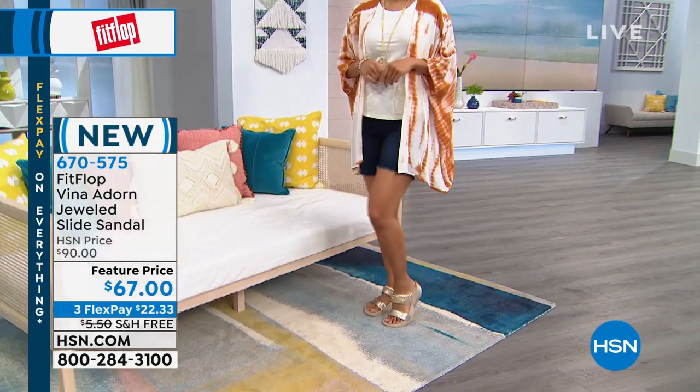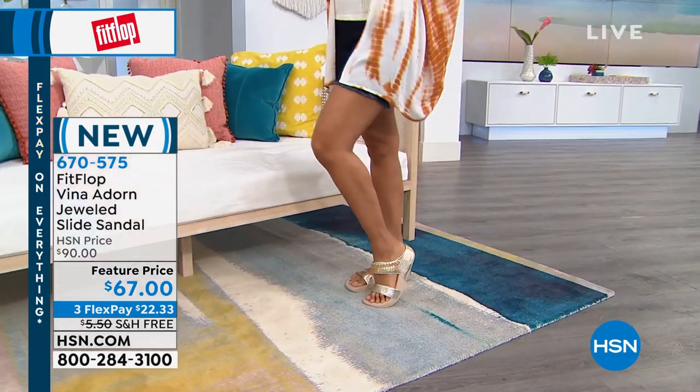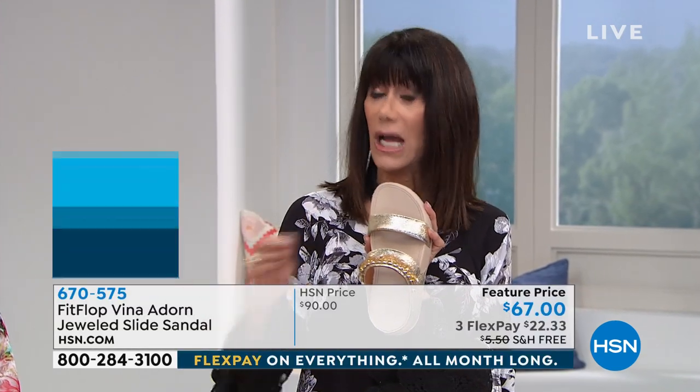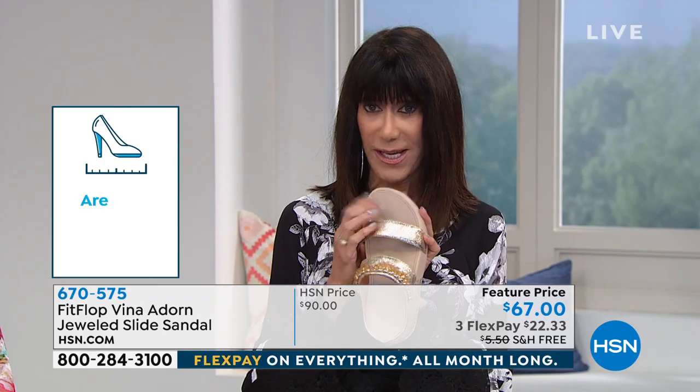But you know, again, you need to get them home and try them on. And they're an average to wide fit too, because I know a lot of women with wider feet are like, gosh, nothing ever fits me. If your foot tends to be on the wider side, I think you're gonna be really happy with these as well.